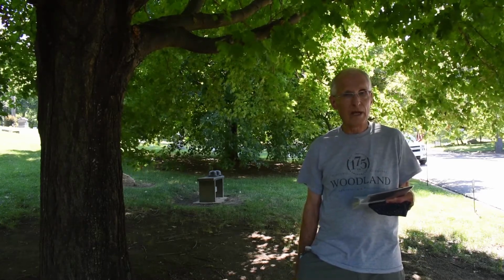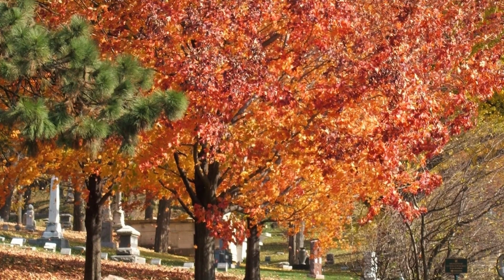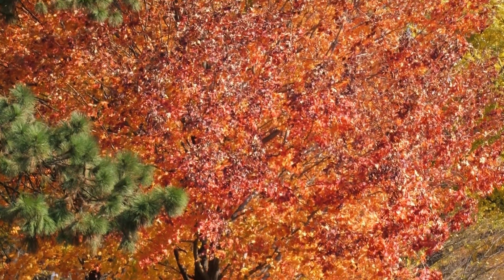This is a sugar maple. It's part of that family. It's a fast-growing, medium-sized tree, and it turns brilliant yellow, orange, and red colors in the fall.